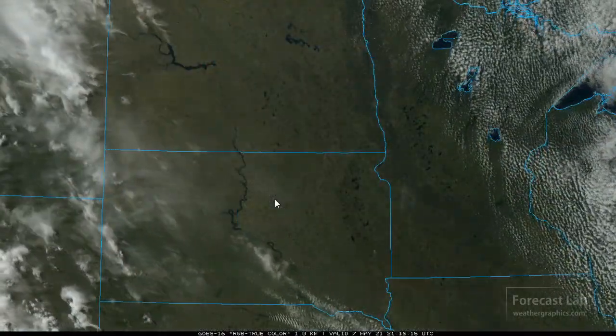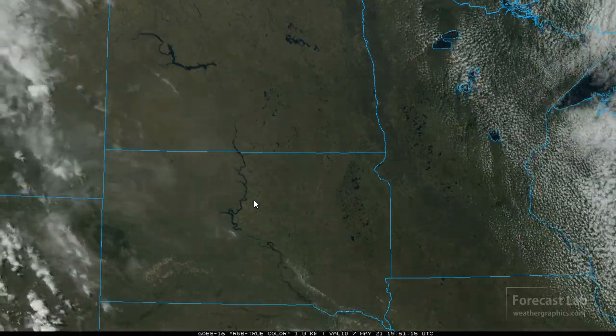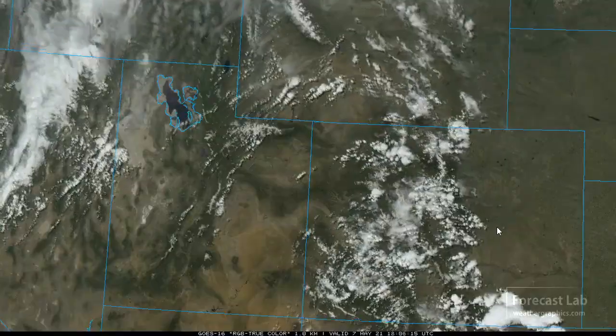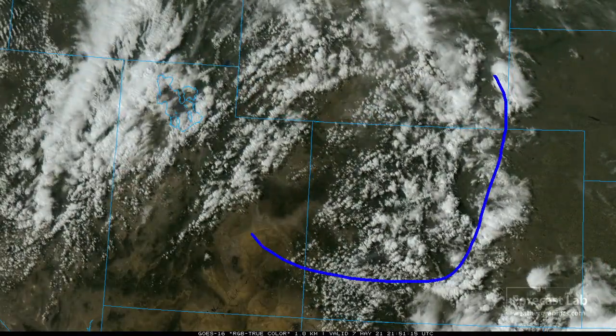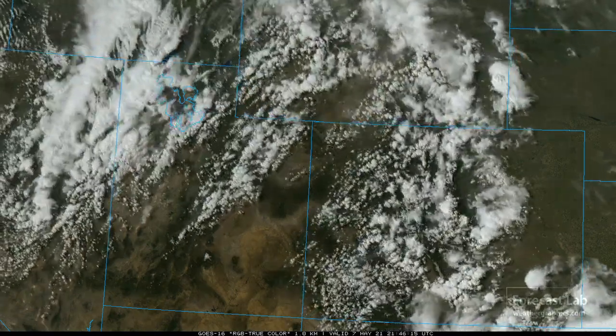In the northern plains, that region under the influence of that ridge, cold air coming southward through that area. And in the central Rockies, an unstable pattern through that region, lots of cumulus and cumulonimbus clouds due to the presence of cool air aloft and some disturbances working through that region.